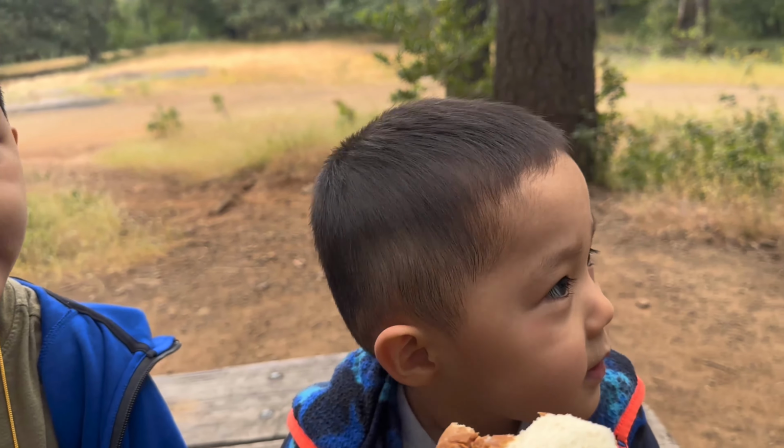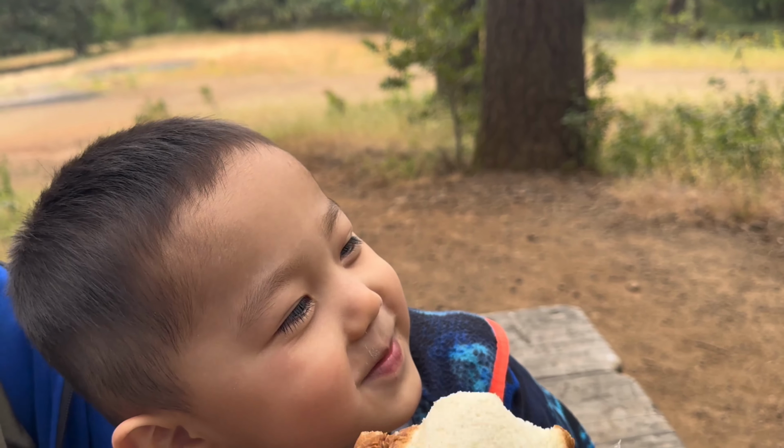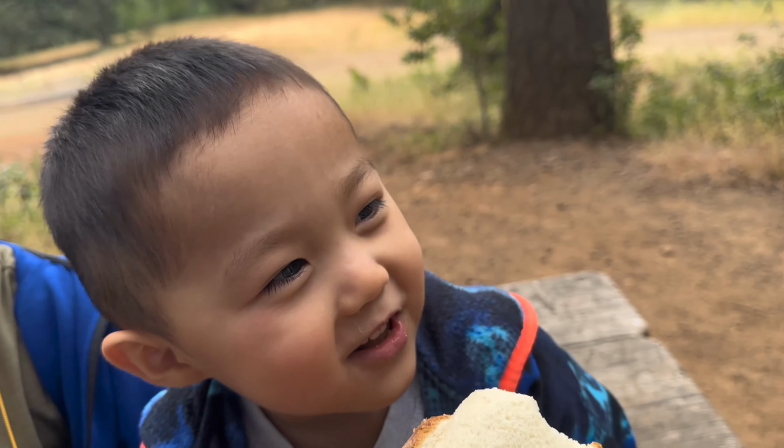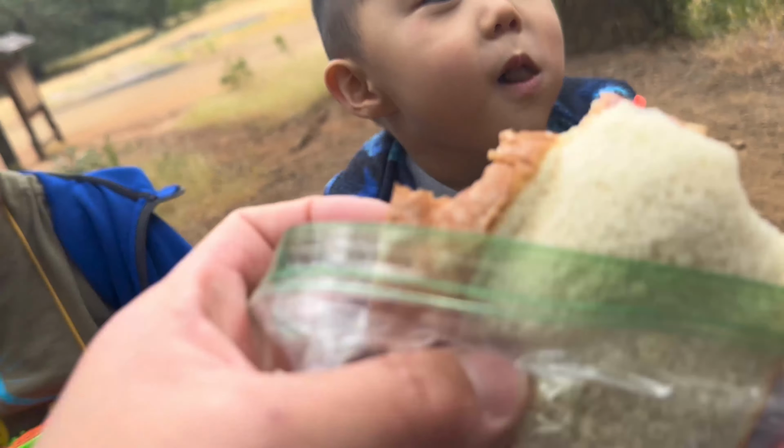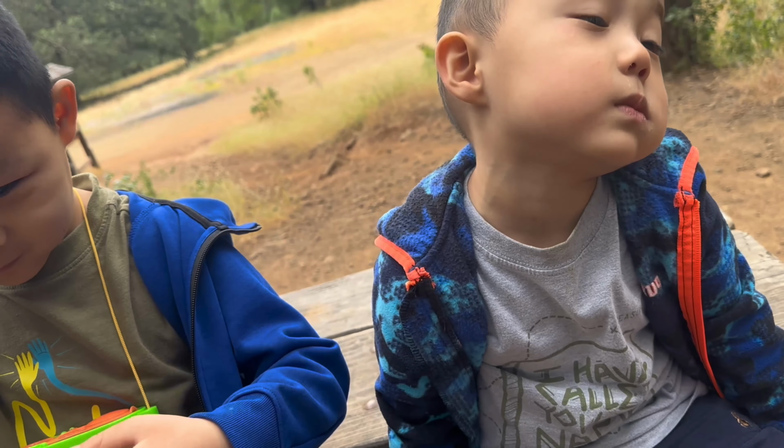Sandwich time. Sandwich time. I say sandwich time. Sandwich time. I say sandwich time, Dad, Mommy.